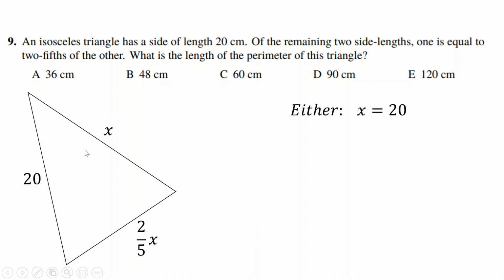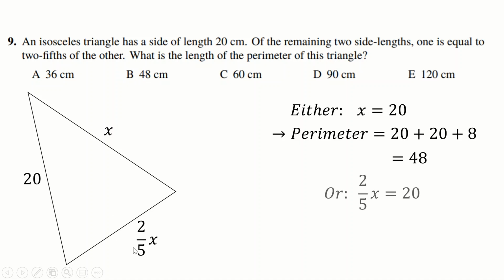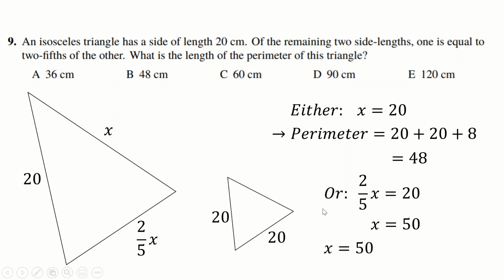So either x is 20, in which case this side is 2/5 of 20, which is 8, and then the perimeter is 20 plus 20 plus 8, which is 48, which is one of the answers. But what about the other situation where this side and this side are equal? So 2/5 x equals 20, or if I times by 5, that gets me 100, divided by 2 is 50. And so I get side lengths of 20, 20, 50. The perimeter, therefore, is 90, which is another answer on this list.